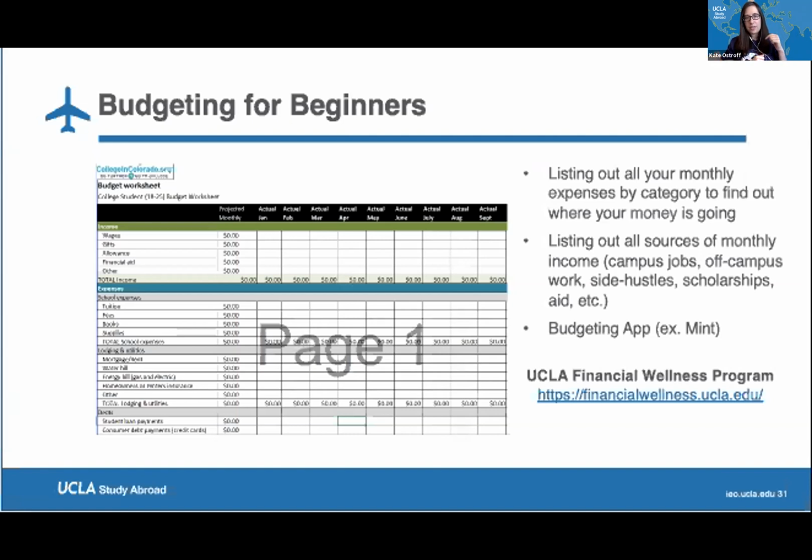UCLA also offers some other general financial wellness programs. Literally, financialwellness.ucla.edu is somewhere we'd recommend going. It can help you with budgeting, and ultimately aid in saving for study abroad program costs going forward.